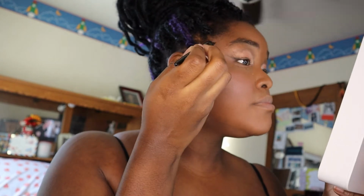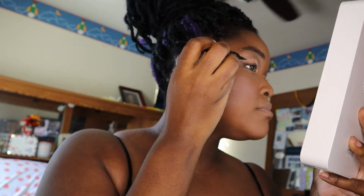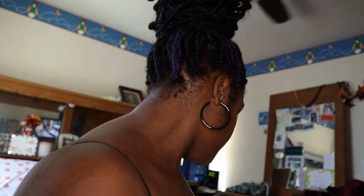Okay. Pause for my random talking because we're doing eyeliner again. So pause. And like I said, we're gonna ignore it. If I made a mistake, I probably did, because I suck with putting on eyeliner with my right hand. I did mess up a little bit, and we're just gonna cover her up.